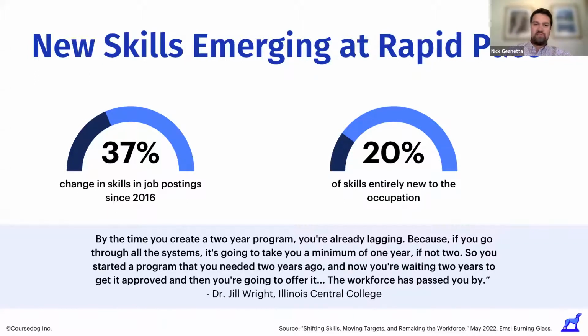I think when many folks think about changing and updating the curriculum, they think about changing skills in the workforce, and for good reason. Burning Glass just put out a new report over the past couple of weeks, and it highlighted some fascinating information about the rate at which skills are changing across the labor market. They found in their analysis that since 2016, there was a 37% change in skills in job postings. This means that about a third of any given job post looks different than 5 to 6 years ago.